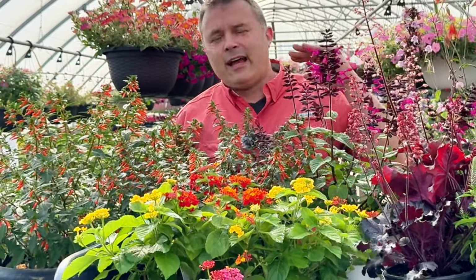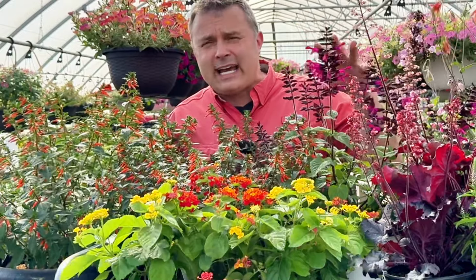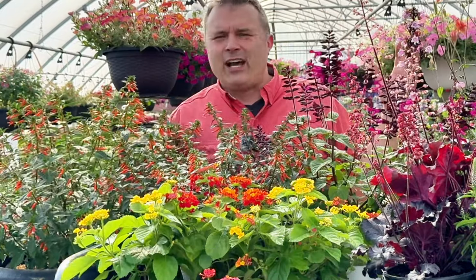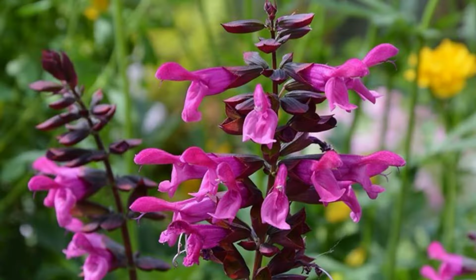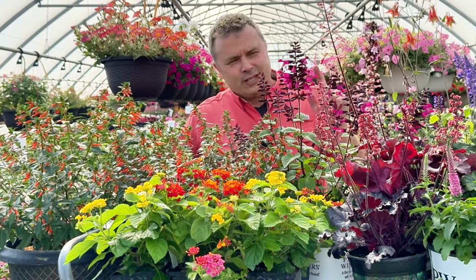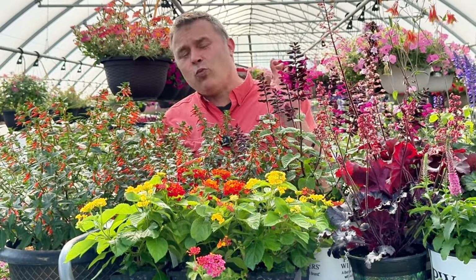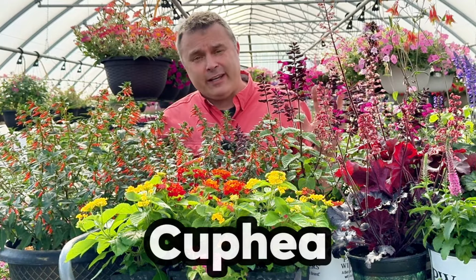Other one that, honestly, put some salvia, the annual salvias. They bloom all the time, and the hummingbirds hang out with them all the time. This one here is the Rockin' Fuchsia, but pretty much any of the salvias, whether it's got the tighter flowers or the wider flowers, I've been seeing the hummingbirds all over those. They just keep visiting each one of the flowers. They absolutely love it. But if there's one plant that you want to have in your garden for hummingbirds, it's going to be Cuphea.